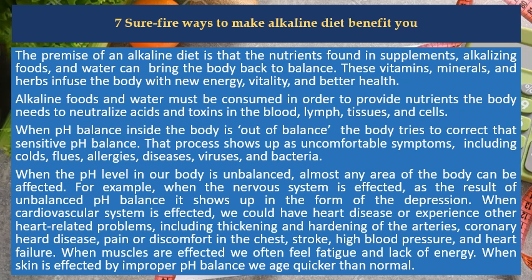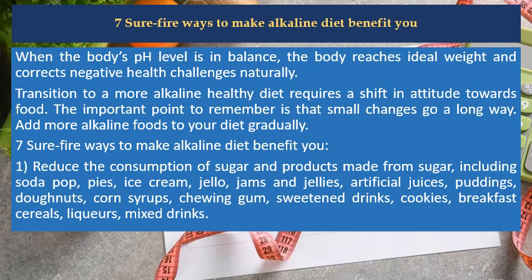form of depression. When the cardiovascular system is affected, we could have heart disease or experience other heart-related problems, including thickening and hardening of the arteries, coronary heart disease, pain or discomfort in the chest, stroke, high blood pressure, and heart failure. When muscles are affected, we often feel fatigue and lack of energy. When skin is affected by improper pH balance, we age quicker than normal. When the body's pH level is in balance, the body reaches ideal weight and corrects negative health challenges naturally.